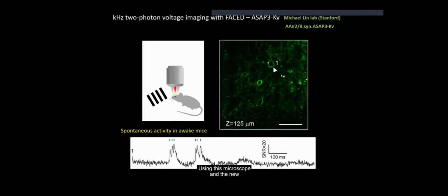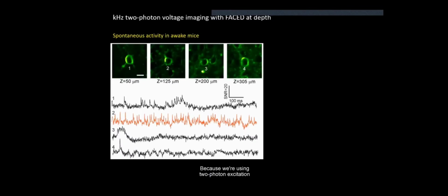Using this microscope and the new genetically encoded voltage sensor developed by the Michael Lin lab at Stanford, we finally were able to detect both the sub-threshold as well as the super-threshold, or action potential, response of neurons in vivo, as shown in this example. Because we are using 2-photon excitation and non-imaging detection, we are also able to image very deep within the scattering brain. Here we are looking at 4 example neurons at 4 different depths from the same brain. You can see from the superficial neuron all the way down to a neuron beyond 300 micron deep, we are able to see both the action potential as well as the sub-threshold events.